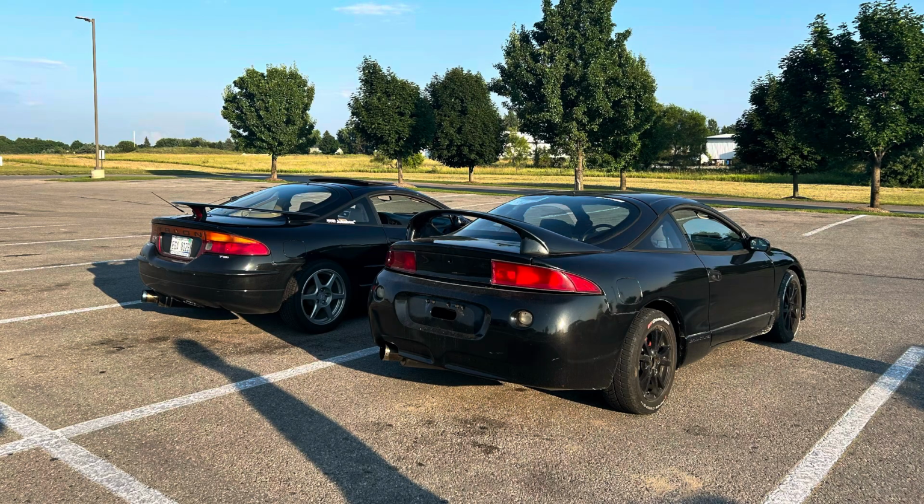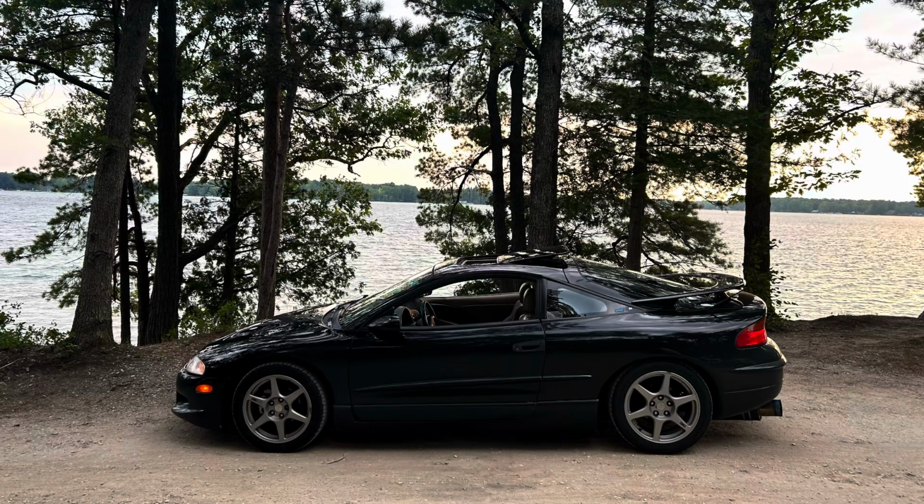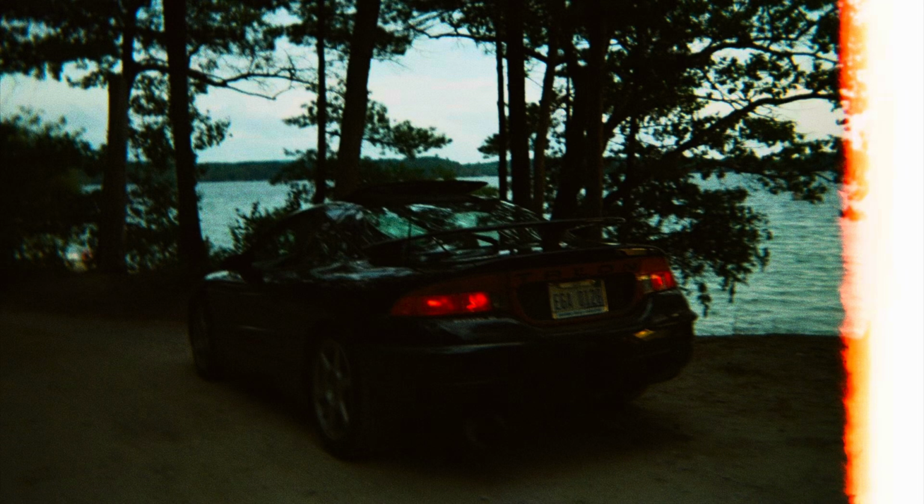After having a bit of fun with DSMs, Caden wanted to take me to a bit of a boat launch slash swimming area with a little parking lot that was near his house. And I took some of my favorite photos I think I've ever taken of the Talon here, and they were the ones that I used to finish off the disposable camera.